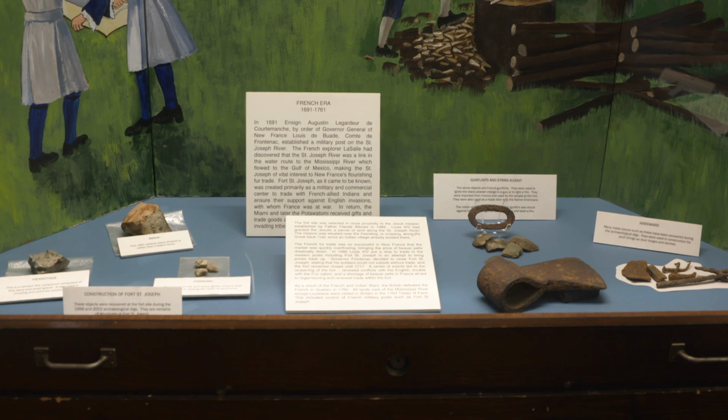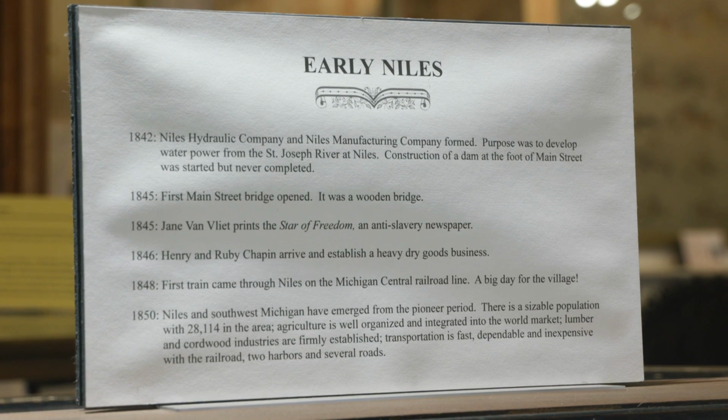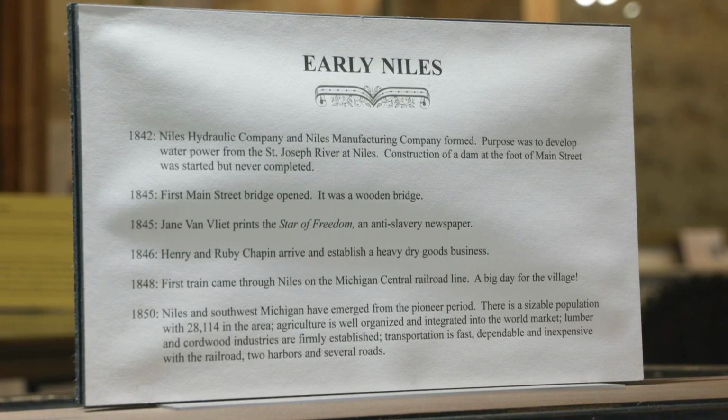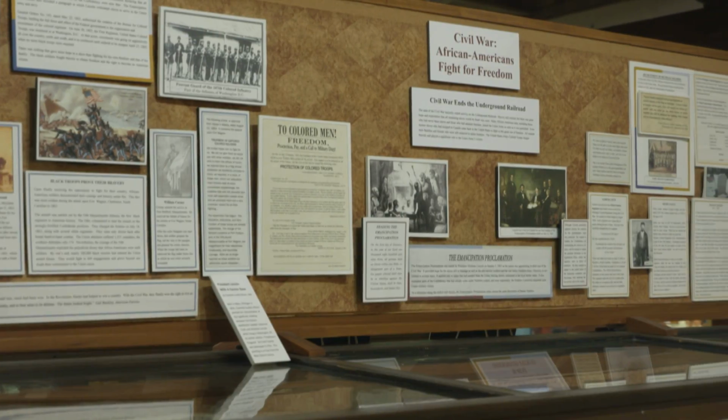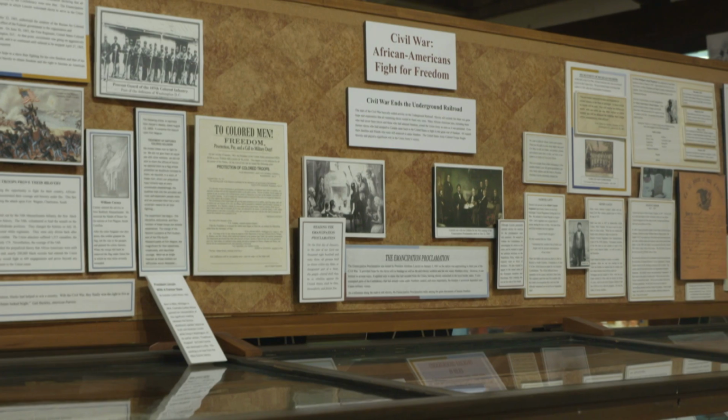French colonial time. The history of Niles, Michigan is unique among other similarly sized American cities. The history of Niles actually ties in with a lot of regional and national events. Things like the fur trade that was happening, that shaped the history really of North America. Things like Michigan was very important in the Civil War. It was very active, and Niles particularly in the Underground Railroad.